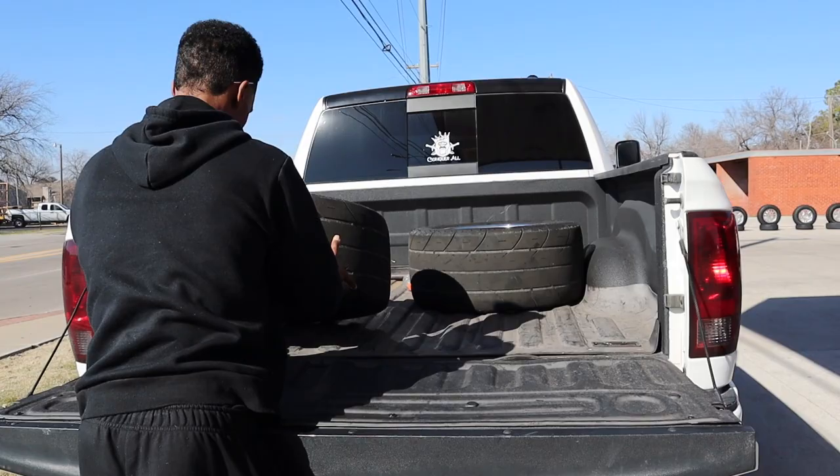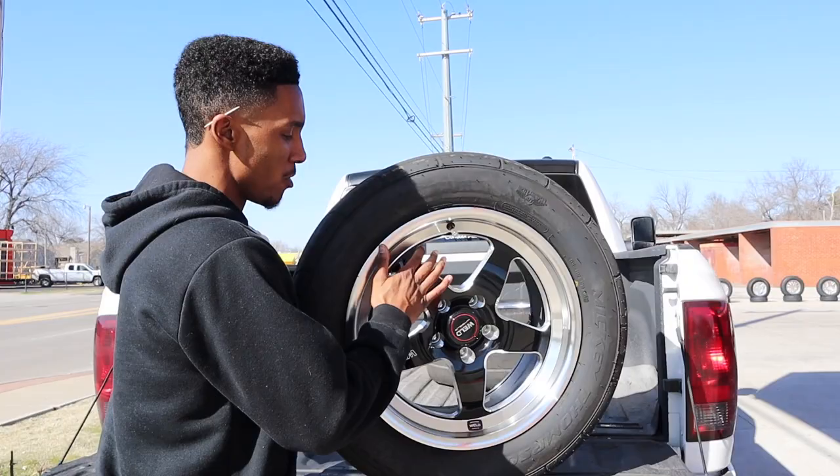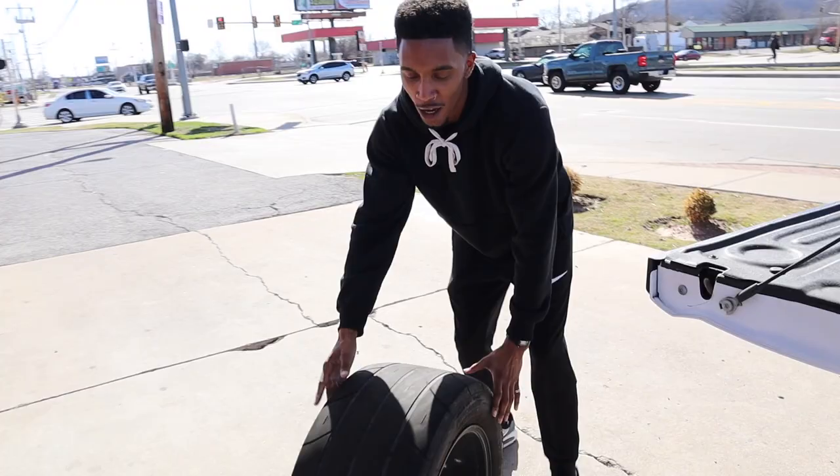we are going to put drag radials on for the show, because I think these will look a whole lot better and make the car look like a real race car. So we're gonna put these bad boys on real quick. Shouldn't take long, should probably take like 10-15 minutes. It don't normally take that long, because they're normally quick. We're gonna unload these and get them over here to them so we can start the process.